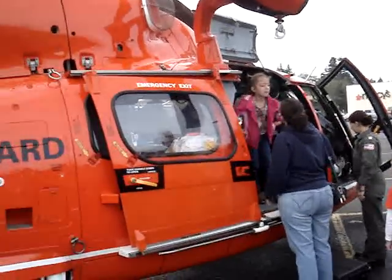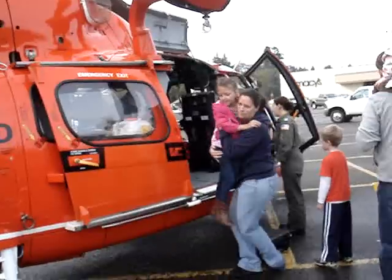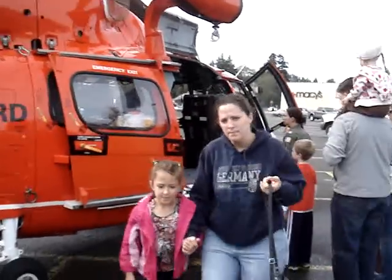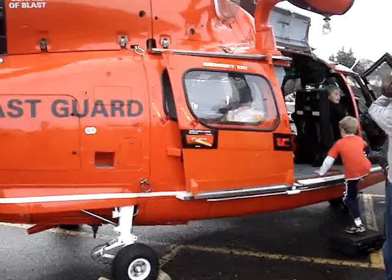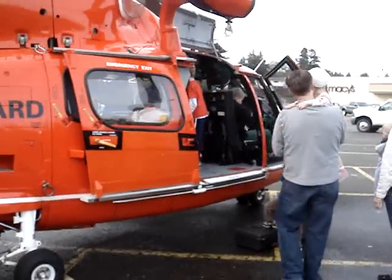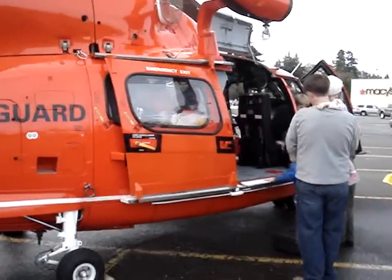What's the top speed? Well, in knots, officially 170, but realistically more like 140. If you get a tailwind, we've clocked over 200 knots before, but I can't remember the exact conversion to miles per hour. 200 is probably somewhere around 250. So, pretty fast for a helicopter.